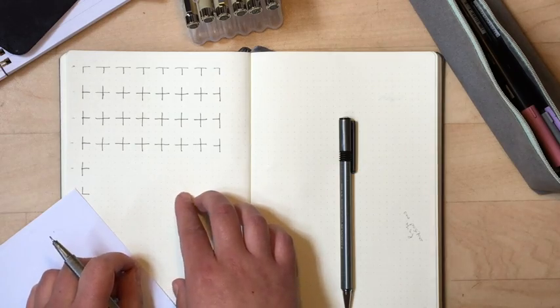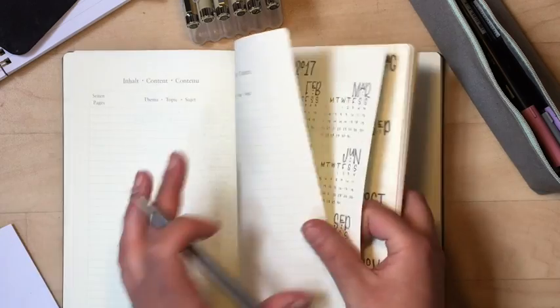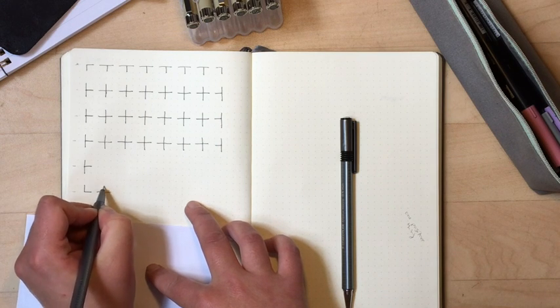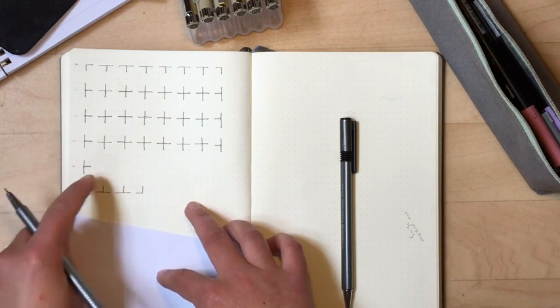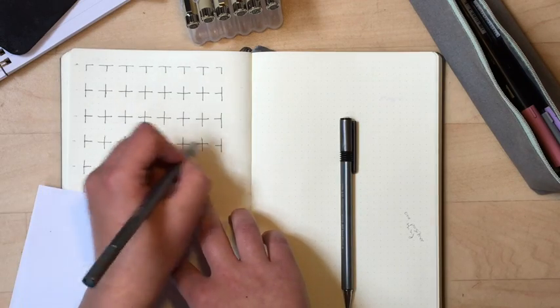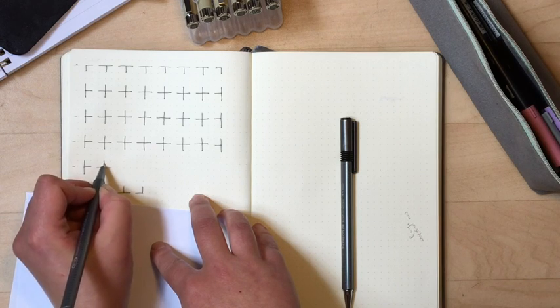So now what I have to be careful about is May only has 3 days on the last week. So I need Monday, Tuesday, and Wednesday, so I'm going to go ahead and do them first. Monday, Tuesday, and Wednesday. So I've got my 3 days here, so then I can see where I need to not do a line and a cross, and I just have to do a little T, if that made sense.